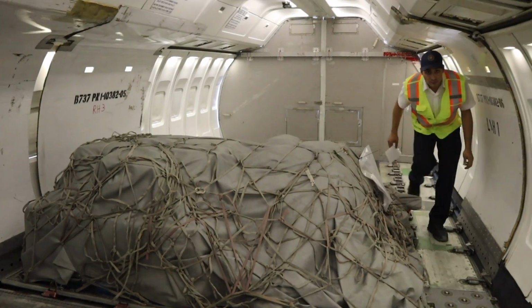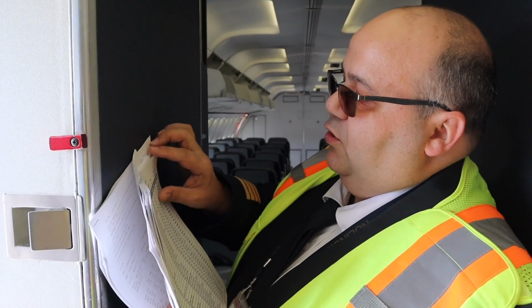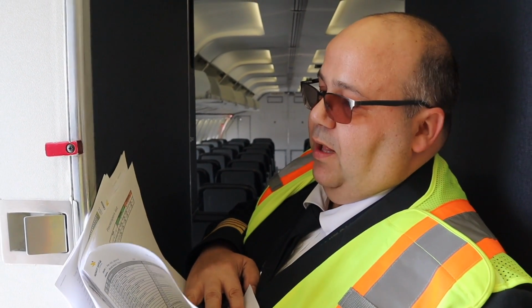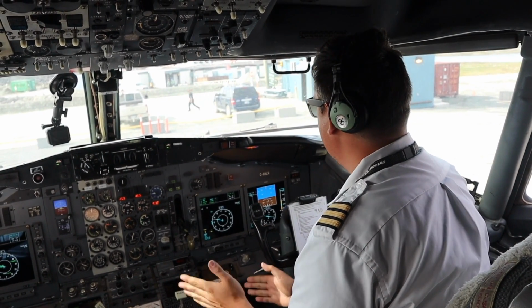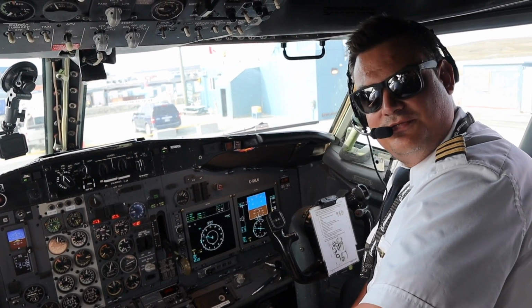We only have one cargo on the way back? Yeah, just one. 43 passengers to go to Val-d'Or and then 32 to Mirabel. Here we are in Meadowbank. This is our typical Canadian gold mine, I guess. We're about to take off here. We got 1,200 miles to take us back to Val-d'Or.